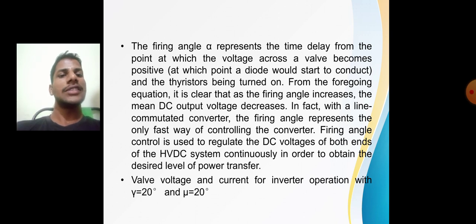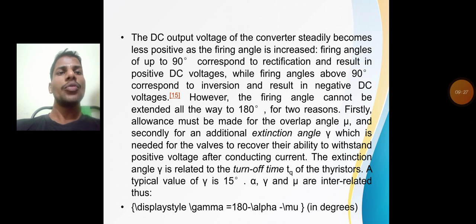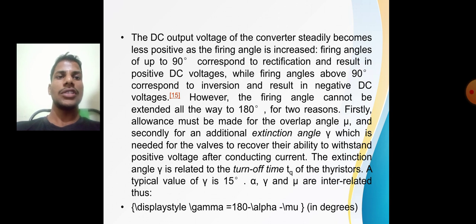In order to obtain the desired level of power transfer, the valve voltage and current for the inverter operate with delta equal to 20 degrees and mu equal to 20 degrees. The DC output voltage of the converter steadily becomes less positive as the firing angle is increased. Firing angle up to 90 degrees corresponds to rectification and results in positive DC voltage, while a firing angle above 90 degrees corresponds to inversion, and the result is negative DC voltage.